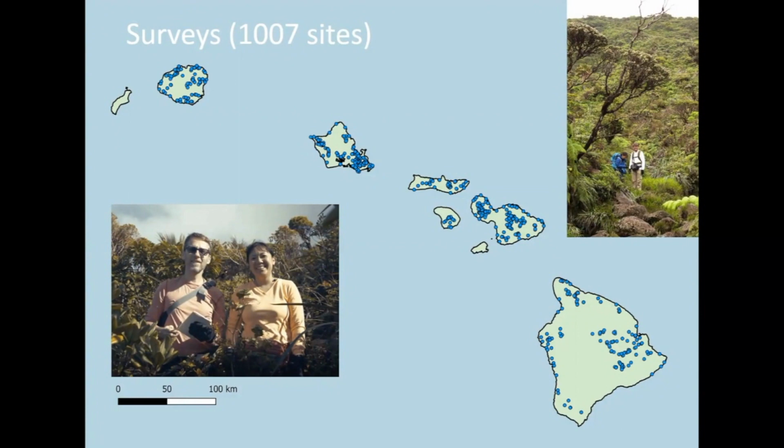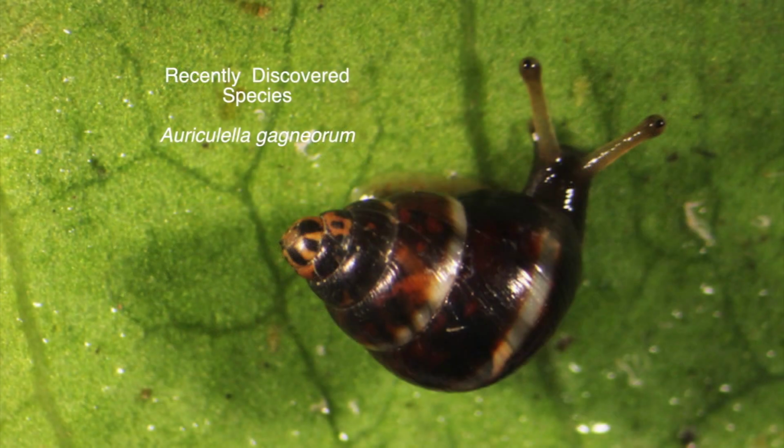So since 2011, Drs. Ken Hayes and Noreen Young with the Bishop Museum and other local, national, and international colleagues have organized and conducted the most comprehensive Hawaiian land snail surveys within the last 6 years. They've surveyed more than 1,000 sites, assessed sites across all islands, and they have rediscovered over 200 species of native Hawaiian land snails, some of which were thought to be extinct. And several of these species are even new to science.